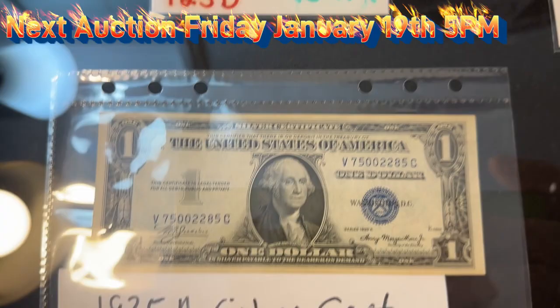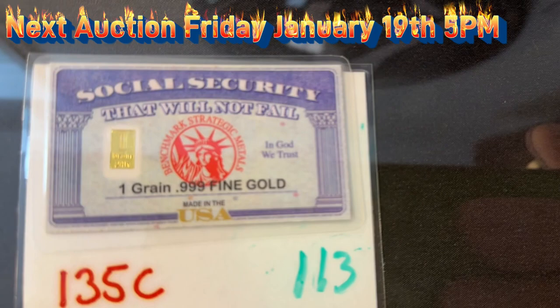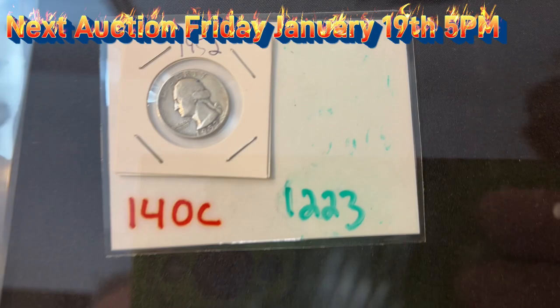Got a 35A super crisp silver certificate, 43 quarter, really nice. We've got a green 999 gold. That is gold, guys. Bring you out over here, 52 super, super nice quarter, 36 quarter, gorgeous. And we finished out with a standing Liberty.